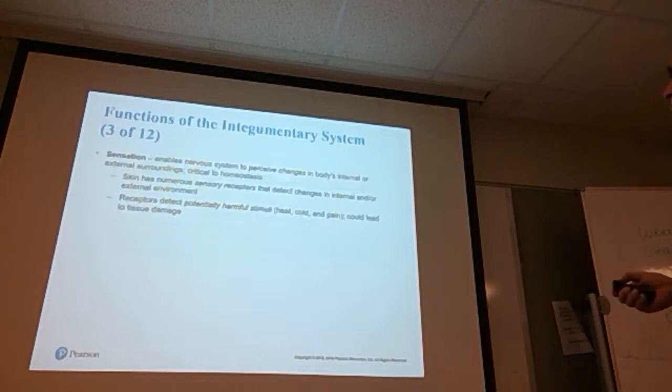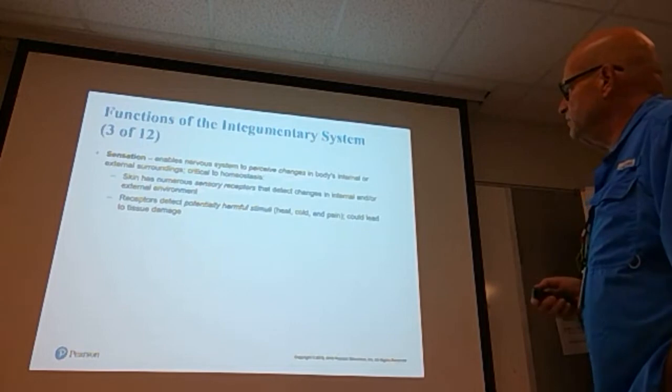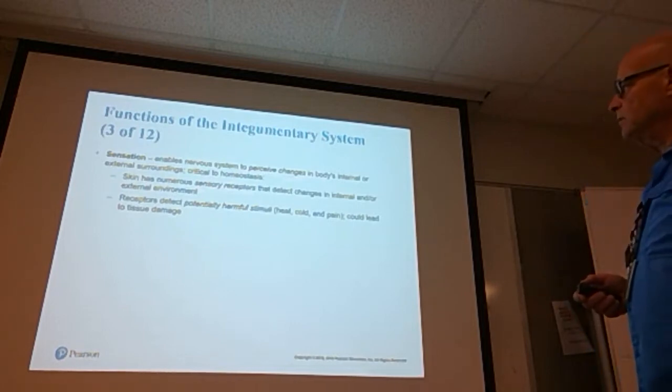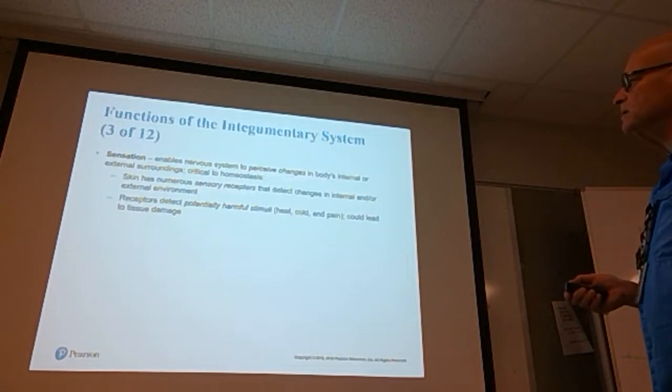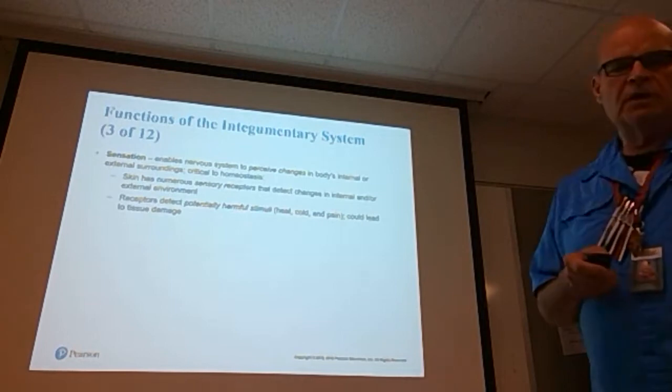Sensation enables the nervous system to perceive changes in the body's internal or external surroundings. This is very critical to homeostasis. You have to be able to perceive those changes if you want to change or correct those changes. There are numerous sensory receptors in the skin that detect changes in the internal or external environment. And we can also detect potentially harmful stimuli, heat, cold, pain, which could lead to damaged tissue.